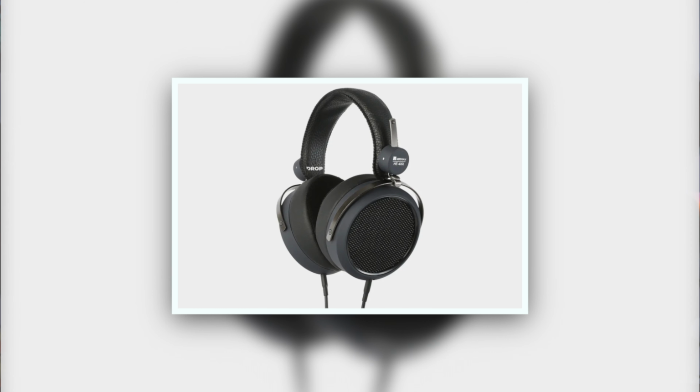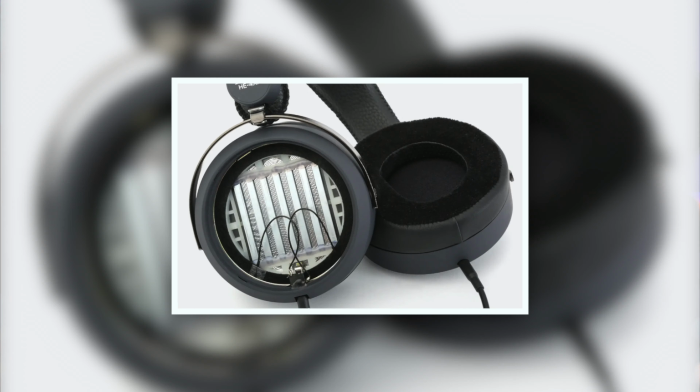Obviously, there's a lot of noise leaking here due to the nature of open back design headphones, so that's something you're going to have to keep in mind, but they're great. They have a really well-rounded sound profile, so while they aren't super bass heavy, it's still nice and tight and crisp on the high end. You can really push this with minimal distortion at the higher levels.